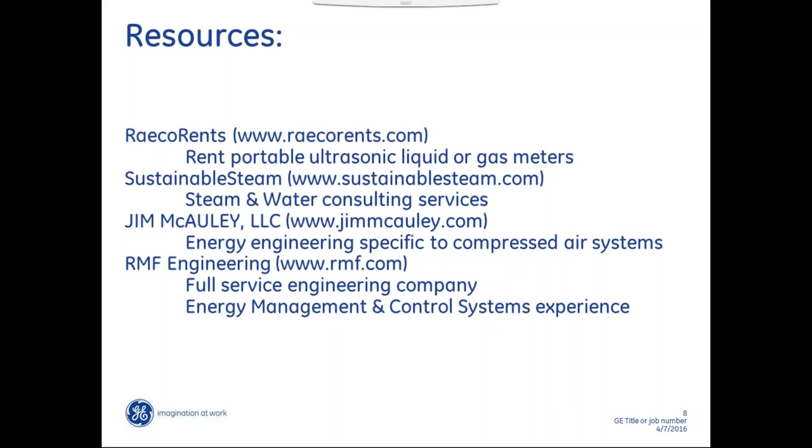And then finally, RMF Engineering. If you need help across the board with a big project, say you wanted to put in these meters campus-wide, and you want to take it to the extreme of actually going online with this information, and then how do you interpret the data? What do you do with that data? That's their specialty there. So I think that was kind of it.